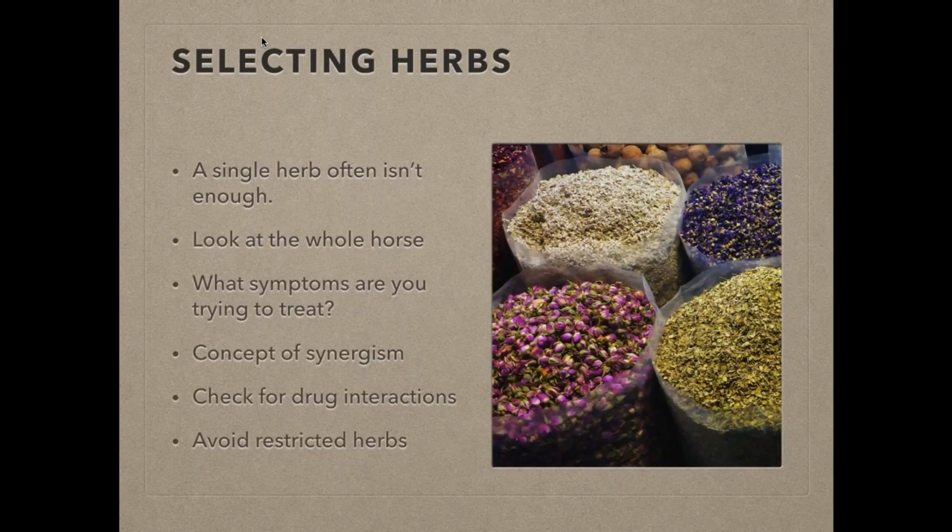The other reason herbs sometimes don't work is because they're only effective when they're fed in combination with something else, which I'll talk about a little bit later. So the fact that perhaps a herb hasn't worked for a friend or it hasn't worked for you, sometimes it's just because you haven't been given the right information and the herb hasn't been given to the horse properly to get the desired outcome.